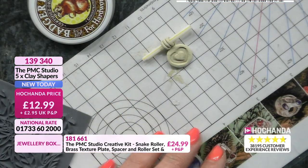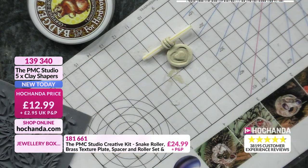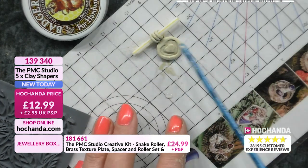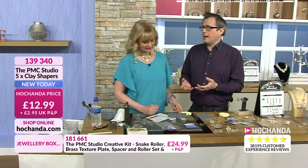So you can just put this together. Oh, that's beautiful. And then you leave the straw in place until the piece is dry, and then once the clay is dry, you can just remove it, and then you can fill and fire it. So the clay does shrink ever so slightly, doesn't it? It shrinks 10%. How do I get my straw away?